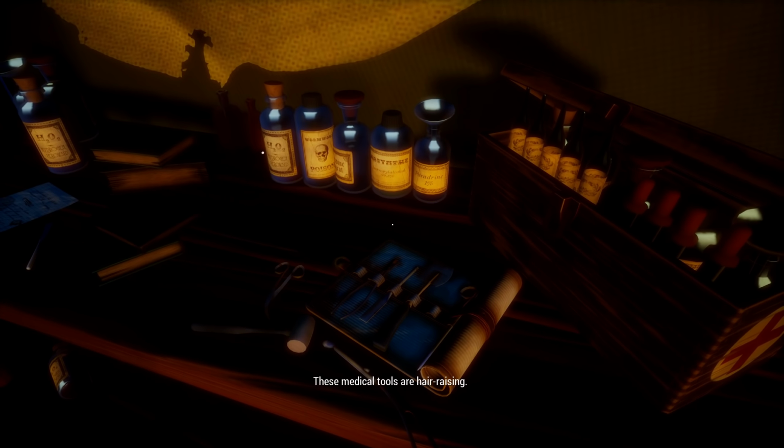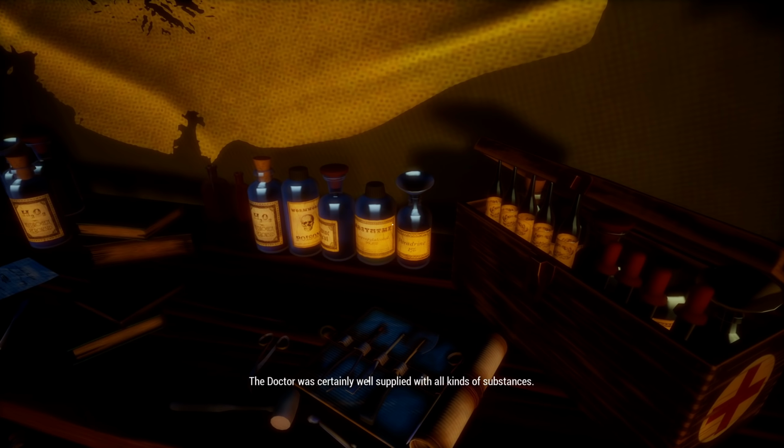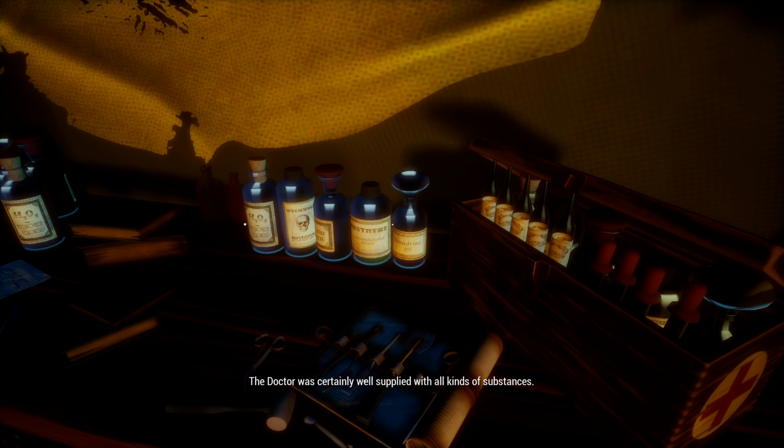I thought that was a breast pump. These medical tools are hair-raising. The doctor was certainly well supplied with all kinds of substances.